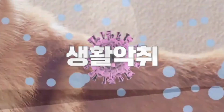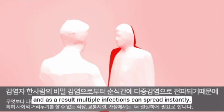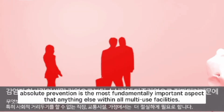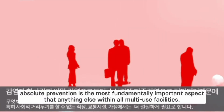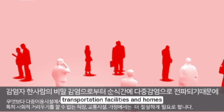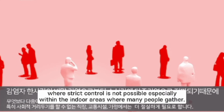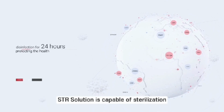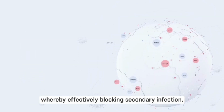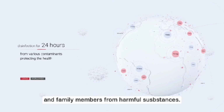Because COVID-19 spreads from an infected person's single droplet, and as a result multiple infections can spread instantly, absolute prevention is the most fundamentally important aspect, more than anything else, within all multi-use facilities. It is especially required in the workplaces, transportation facilities, and homes, where strict control is not possible, especially within the indoor areas where many people gather. STR Solution is capable of sterilization and disinfection for 24 hours per day from various contaminants, thereby effectively blocking secondary infection and protecting the health of all individuals and family members from harmful substances.